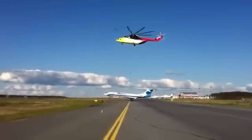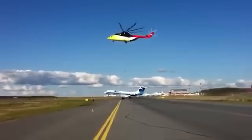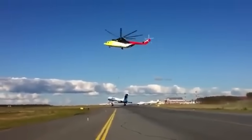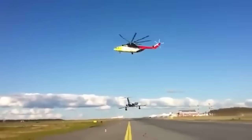Meet the Mi-26, a 36-meter giant and the world's top cargo-carrying helicopter. It can lift up to 20 tons, which is pretty impressive considering it weighs 28 tons itself.